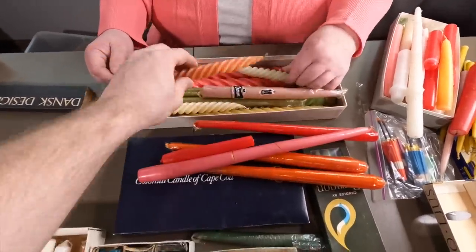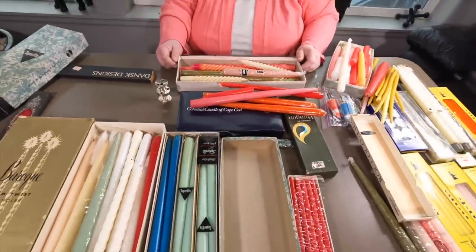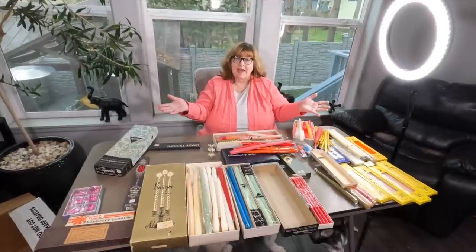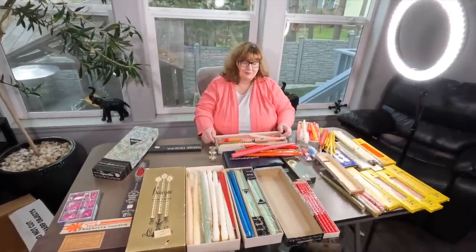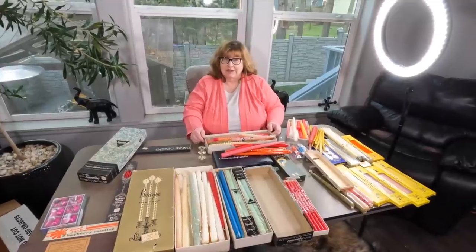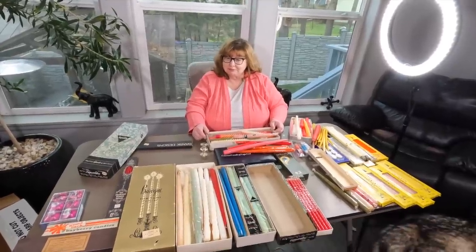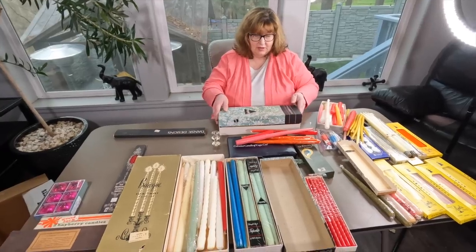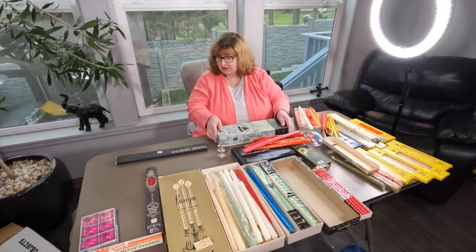Little twisties. Okay, well, there you go. What do you think? Now we're into candles. Now we're in the candles. And then we got egg beaters and meat grinders, if you guys are ready. Lots of variety. All right.